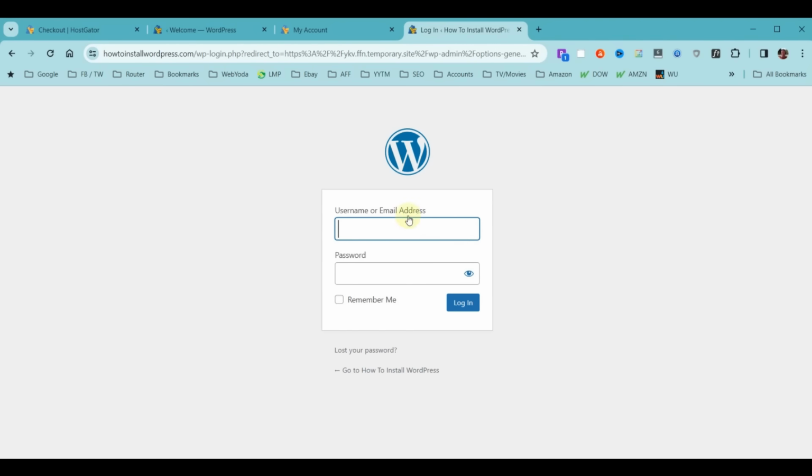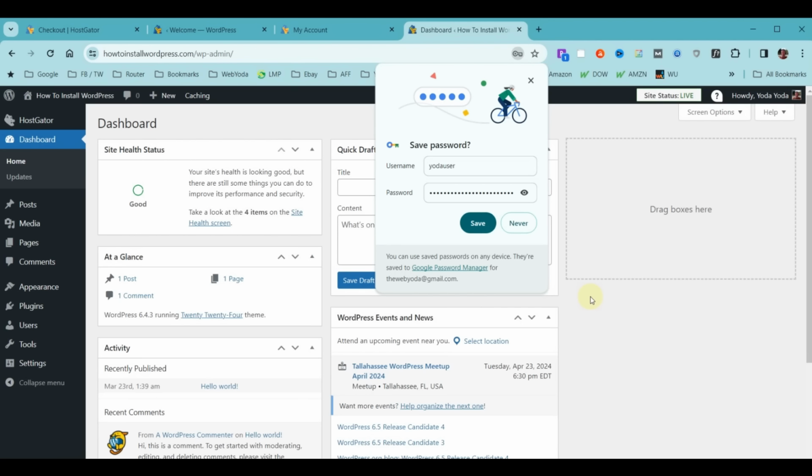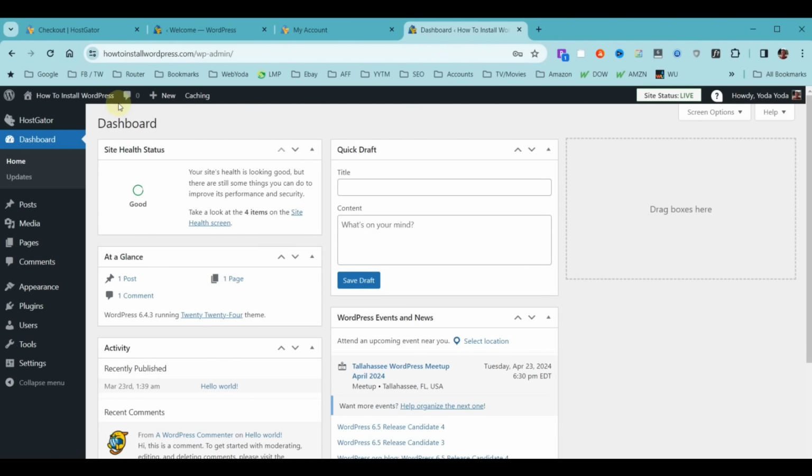So for me, my username is Yoda User. Now I want to enter my password for when I set up my new user in WordPress. I hit login. It's going to ask me again, do I want to save it? Sure, I want to save it. Now look at this. We're live with our real domain name using a username and password that we created, so we're in complete control of that. And now we'll no longer have to go through our HostGator account to log into our WordPress admin.